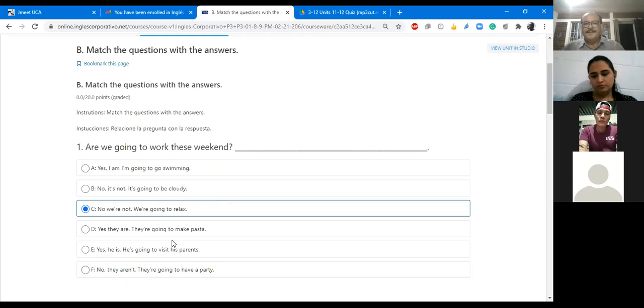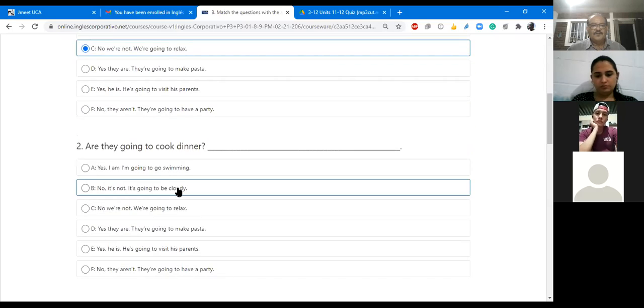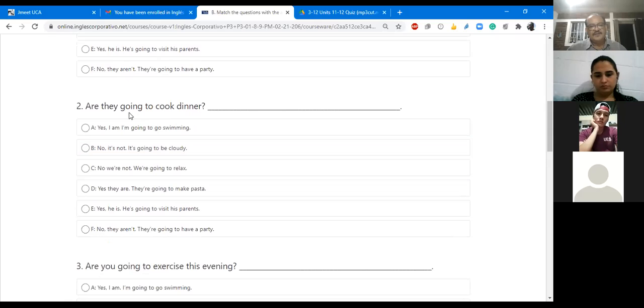Okay, el proceso que acabo de hacer yo es elimination process. Okay, we eliminate the least possible, and at the end, we have the most logical or the most possible. Okay, so this is how we can work on this. Okay, this one is about cooking. So which one is it?